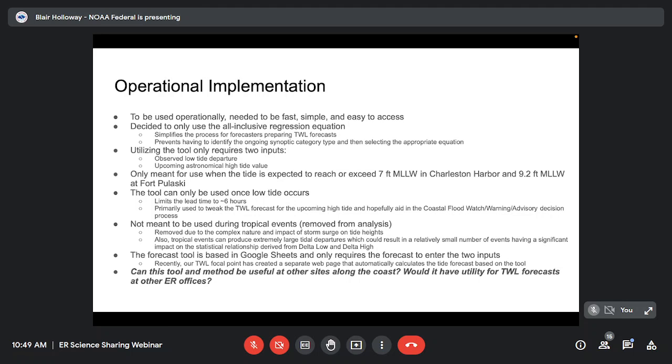Some limitations, I guess, is the lead time. It really is limited to just about 6 hours, which is the time period between low and high tide for us. So you need that observed low tide to occur so that you can calculate the departure to do the actual forecast calculation. So you can only do that about 6 hours prior to the upcoming high tide, which means that the use of the tool is primarily to tweak our total water level forecast for the upcoming high tide. And the idea is that could then assist with whether we need to issue coastal flood advisories, or if we have, say, a watch that's in place, do we need to go to a warning, or can we just keep the advisory as it is?